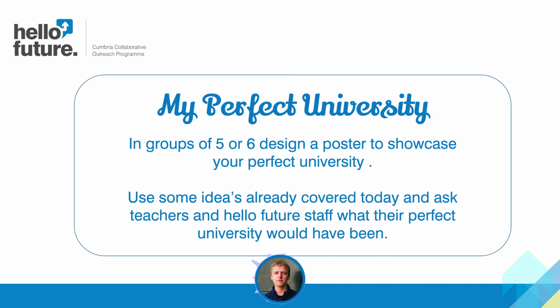We also tend to walk amongst the groups whilst they complete this activity to ask why they may have chosen a specific item. We then conclude this activity with learners feeding back to the rest of the group, so it allows other groups to hear other people's thoughts on what they wanted out of their perfect university.